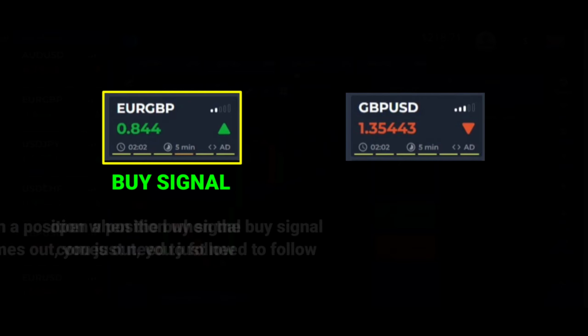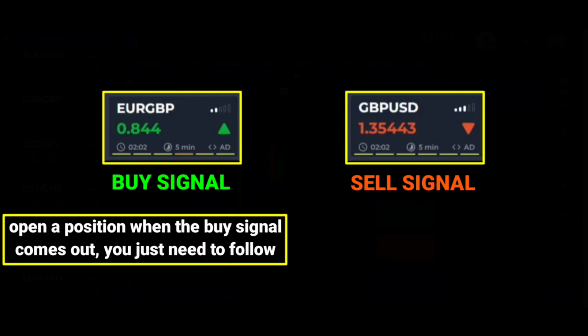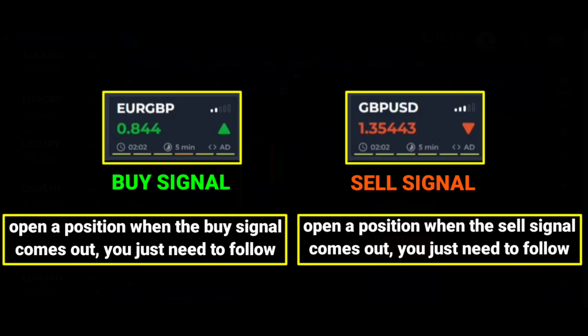Buy signal. Open a position. When the buy signal comes out, you just need to follow. Sell signal. Open a position. When the sell signal comes out, you just need to follow.